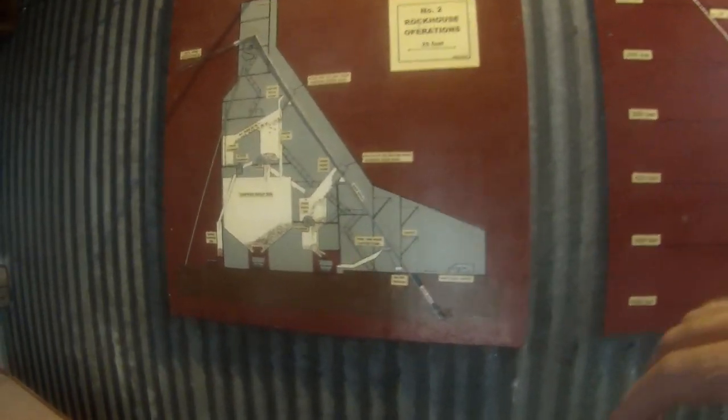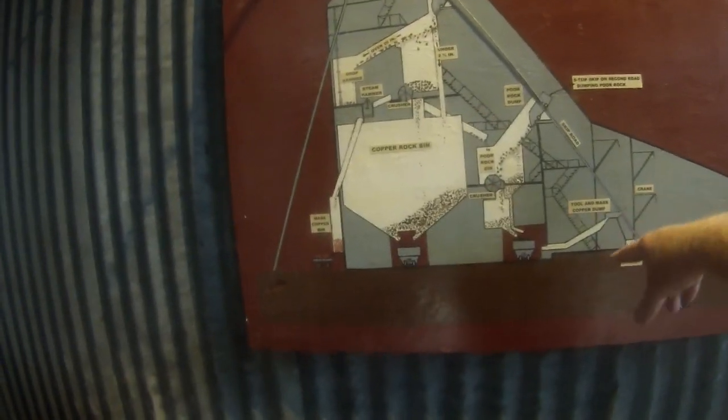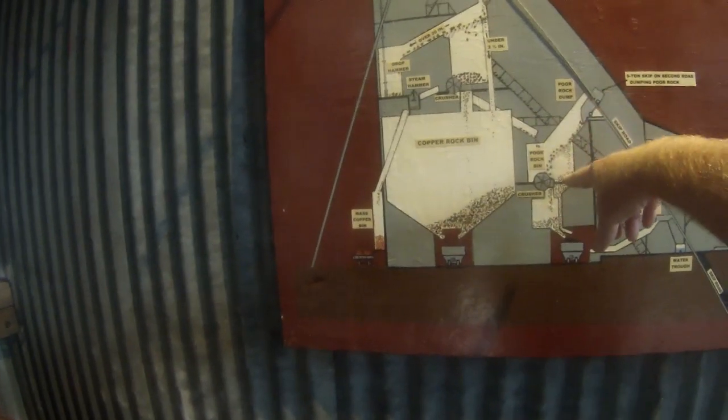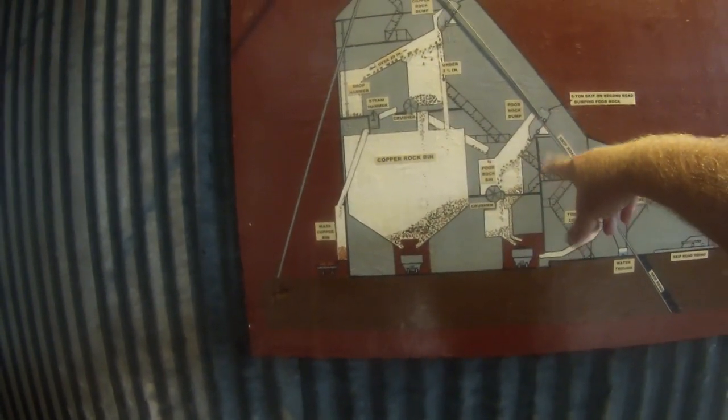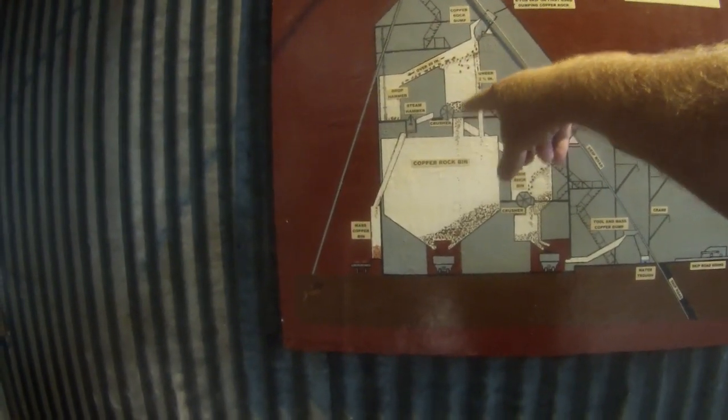They could bring the skip up, where the water skip was. They could dump the water there, or they could take it up, and the rock bin here, pour rock here, copper rock up here, and hammer crushers down into the bin. So let's go outside and take a look.